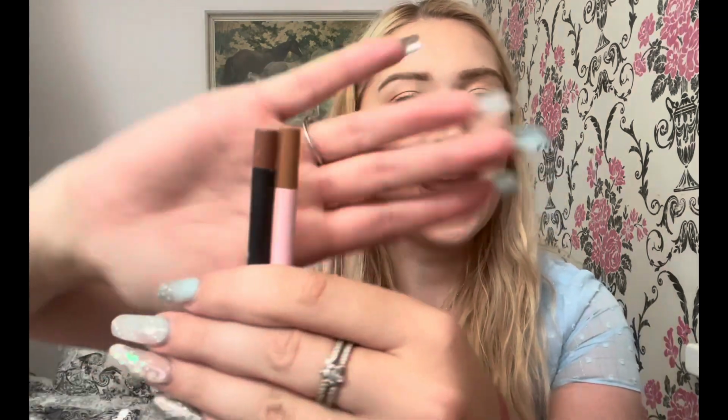Feels the same. Now let's open it up. Oh no, I just ripped it a little bit. Okay, so in terms of lip liners, this one's obviously smaller because it's used, but we have a longer tip. This is the shade, like I said, Kylie, and this one is Coconut, and you can see that they're very similar shades. This one's just a little bit lighter.